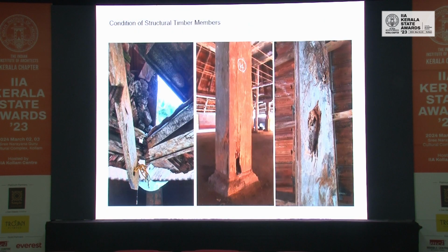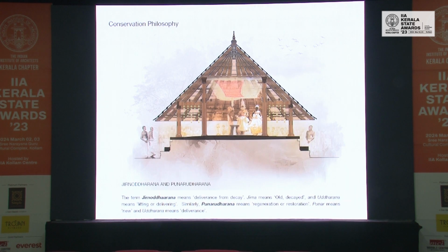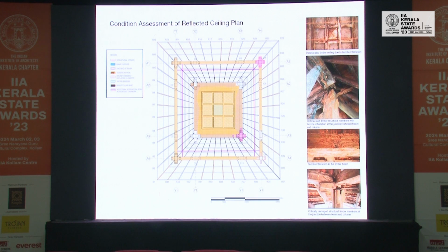The original finial was also lost. The timber elements you can see here are infested and have cracks and fungal rot. And temporary support measures like scaffolding and steel tie rods were in place to stabilize the whole structure.